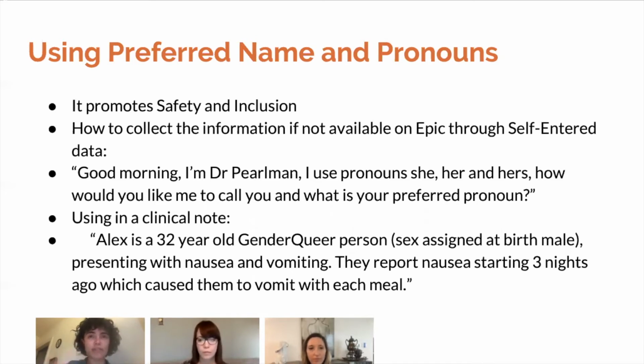So, for example, whenever I go and meet a new patient, I will say things like, "Hi, my name's Pombi. I'm a medical student here at Iowa. I use they, them, theirs pronouns. What's your name and what are your pronouns?" It's short, sweet, to the point.